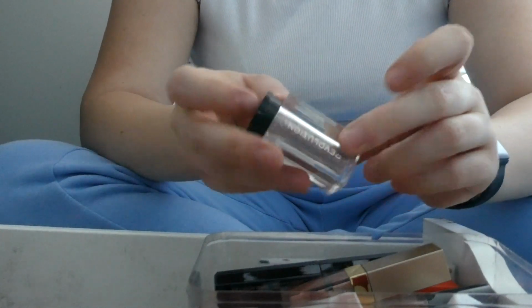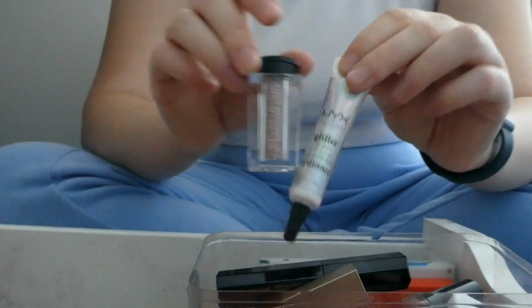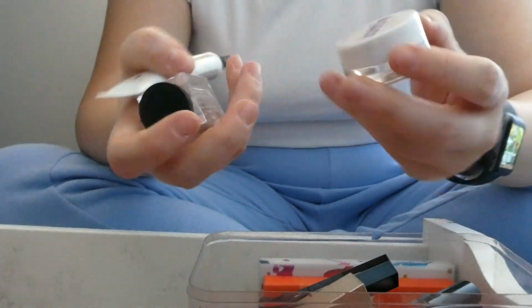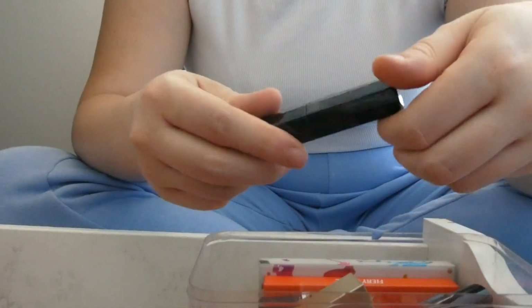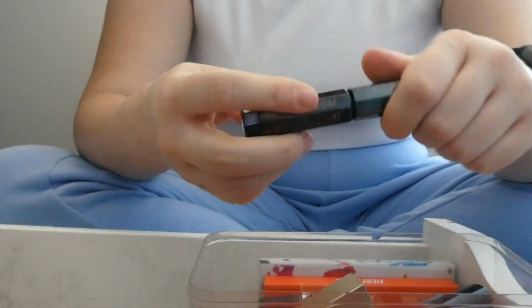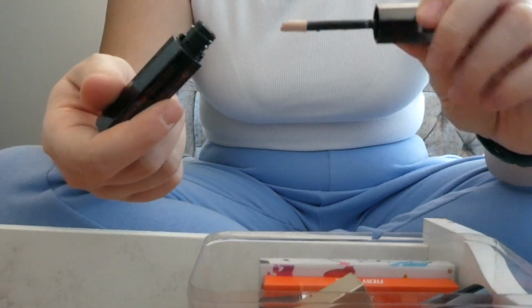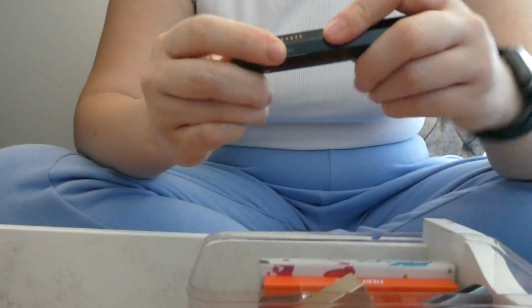This shimmery glitter I'm going to keep because it's my only glitter as far as I'm aware. Actually no, I have two glitters in here. I have my little glitter glue here, and this is the only other glitter I have, which is a Lottie London glitter. So I'm going to keep them, if I ever want to go a bit extreme with my eyeshadow. What is this? Oh, this is an eyeshadow primer from Ted Baker. I didn't even know I had this. I'll keep it and try it and see how it is.